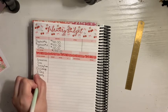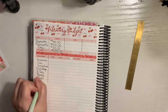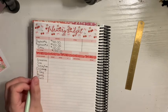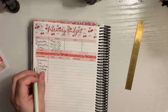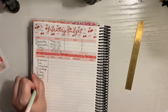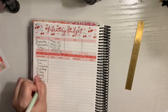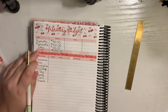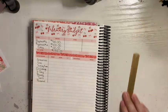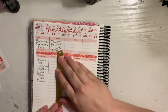So the next one is going to be taxes. That dreaded time of year, paying taxes. Enough said, I guess. And then I'm going to do a little personal for me, because I don't want to feel too constrained during my debt-free journey. So I'm going to budget.